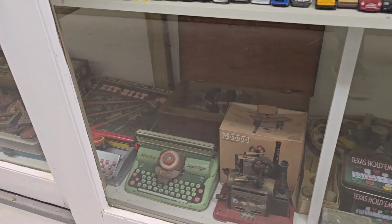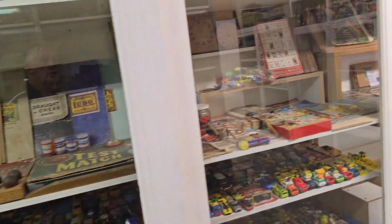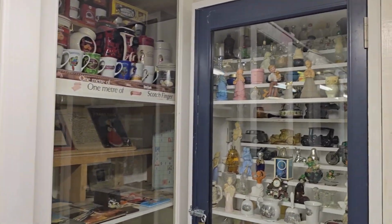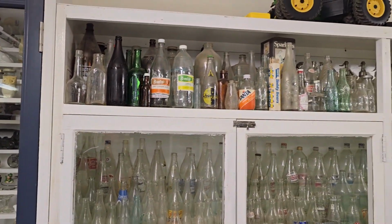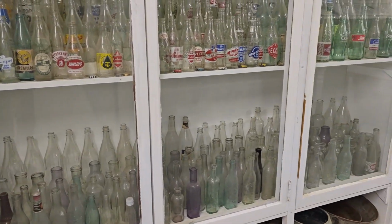There's a donkey engine, or a steam engine, an old typewriter, more toys and games, more tins. We have an Avon collection. We have quite a lot of old bottles. I've had a look at these bottles before. There's some pretty early stuff here. I don't think there's anything super rare.